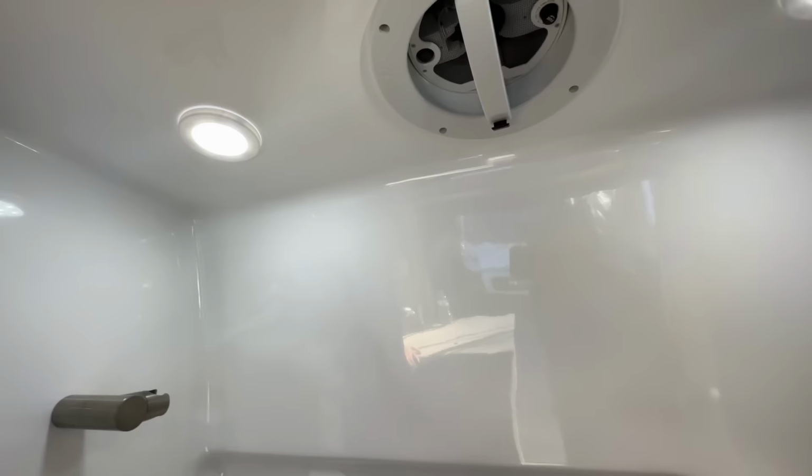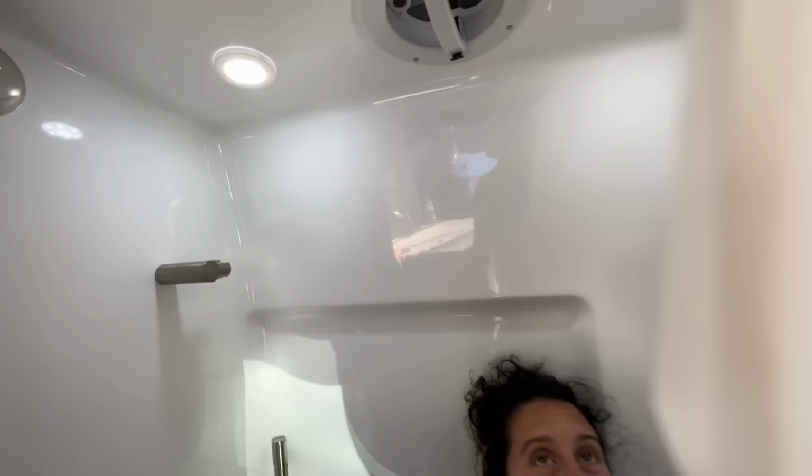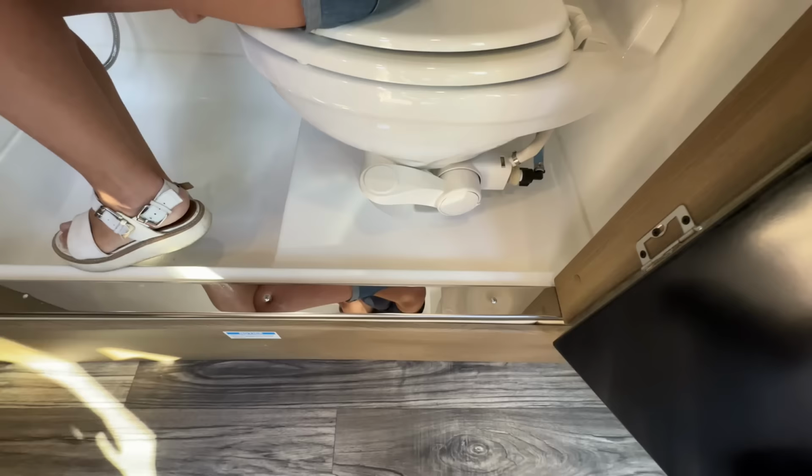I like how you can have both doors open. You can just use the shower curtain and not feel like you're in the bat cave. I don't like feeling like I'm in a coffin. Look at here, nice chrome plate on the bottom. Every finish is really well done. The fit and finish is nice on this for sure.